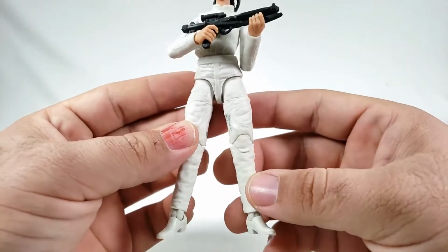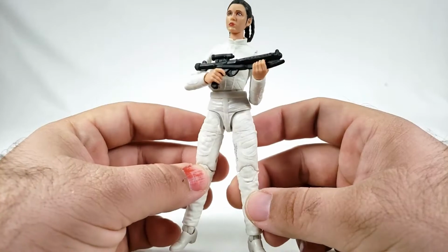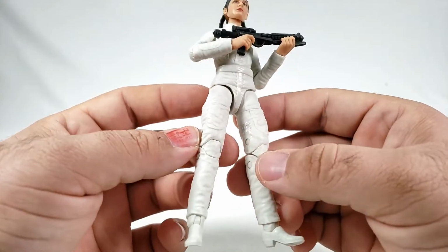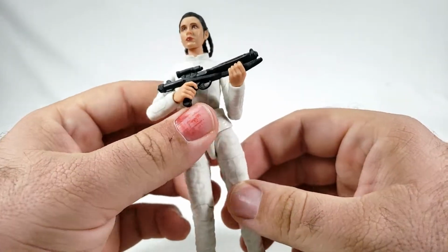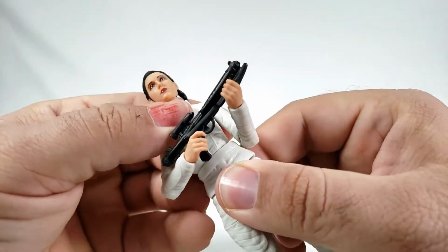For the most part, her body is just in this white jumpsuit, and there's no shading, there's nothing. It just is what it is. Closest thing you get is the silver Hasbro info right there on her inner thigh. Very strange place for that kind of tattoo.